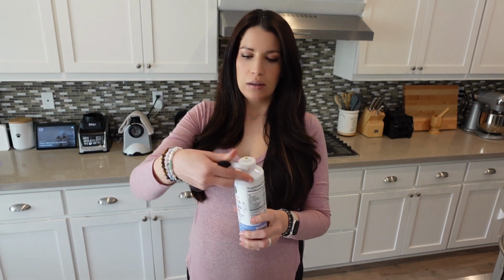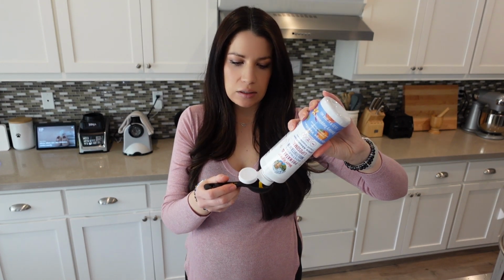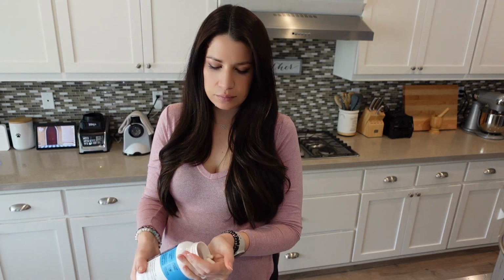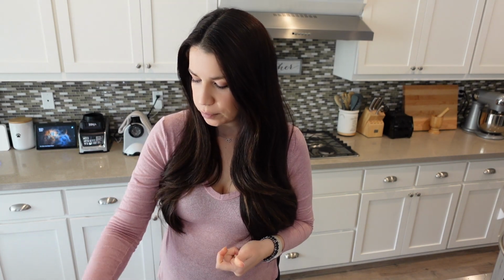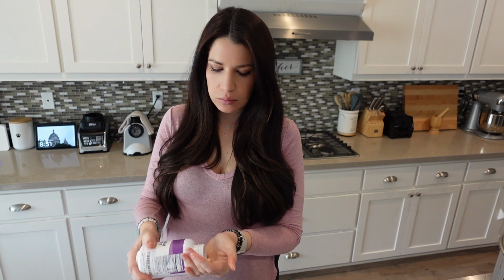So while I take my smoothie, I like to take all of my vitamins as well. And this is my Mary Ruth's prenatal and postnatal vitamin. And I really like this one because it has so many good vitamins and nutrients and so good for you. And then I take my L-lysine. I take my vitamin C, which is Micro C by Vimergy. Most of my vitamins are either Vimergy or Pure. So 2 magnesium glycinates.